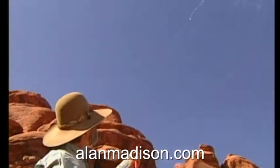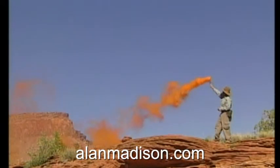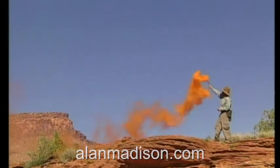For the really well prepared, signal flares can be seen from much greater distance because of their high flight. Smoke flares are pretty handy in times like this. They are compact and reliable, and like signal flares, can be seen for miles. A good addition to the survival gear of any desert-bound vehicle.